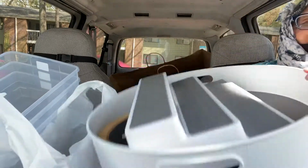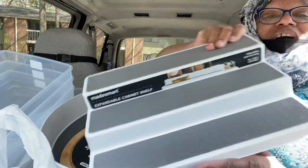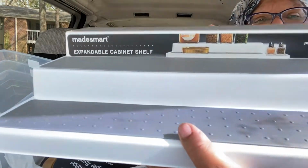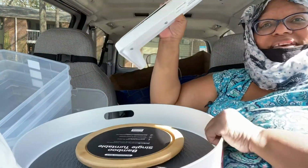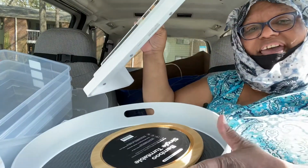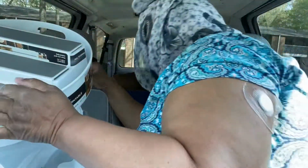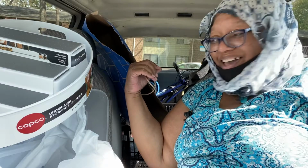Okay, so this is a little stand where you put your spices. You stack them up to make extra room in your cabinet. This is a small bamboo turntable, and this is a large one. This is an 18-inch, and the small one is a 10-inch. That's my haul. I don't see anything else. And the prices are very, very reasonable, just so you know.